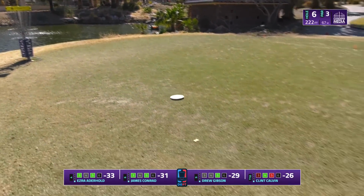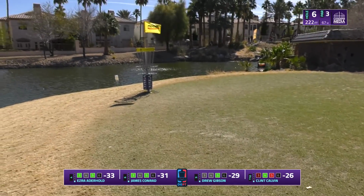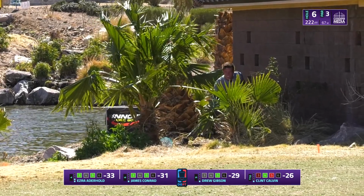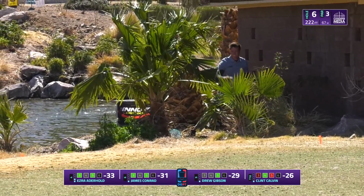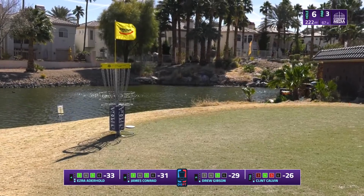Slow down. Slow down. What a shot. It's not that windy out there, guys. Yeah, I'm definitely going to be eating my words on this one. This looks really gusty. Ezra was safe right there. I was not aware.